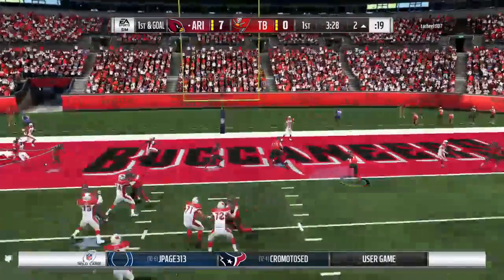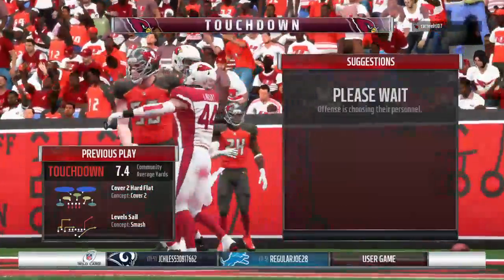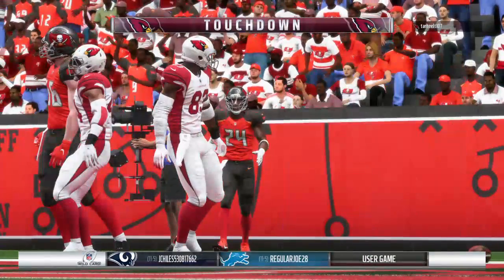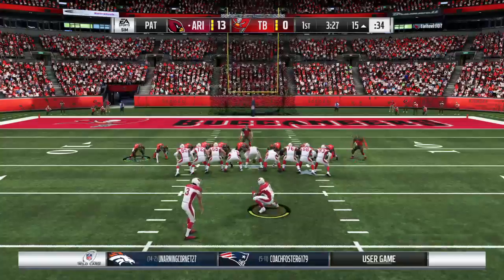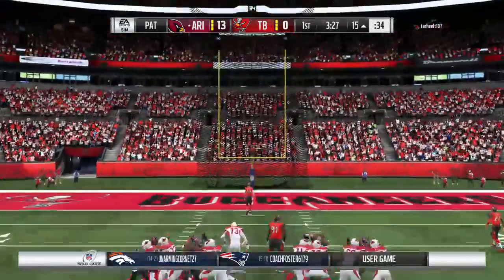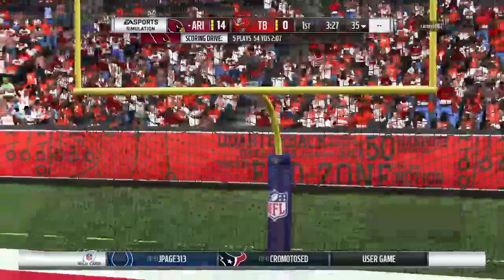They'll look to throw here. He's got his man. It's caught in the end zone. Touchdown, Arizona. As his guys are in for 6, and the Cardinals will extend their lead. Still first quarter, 2 receiving touchdowns for him. How are they going to slow him down?